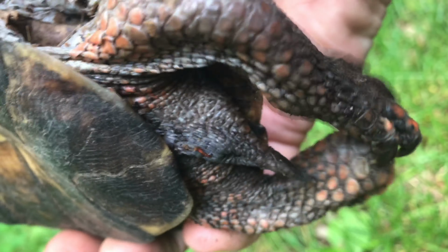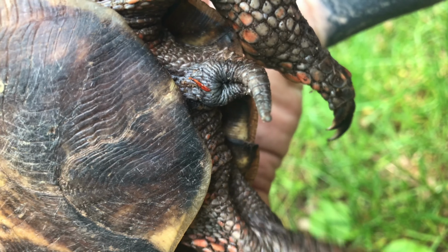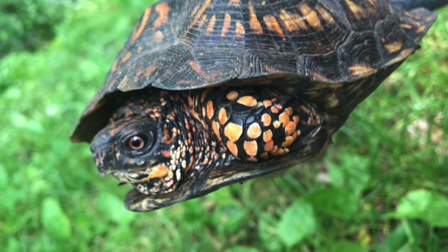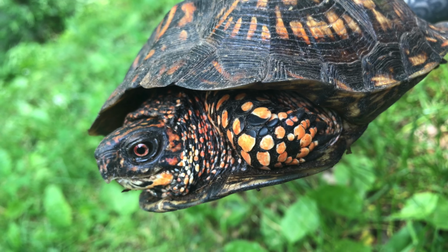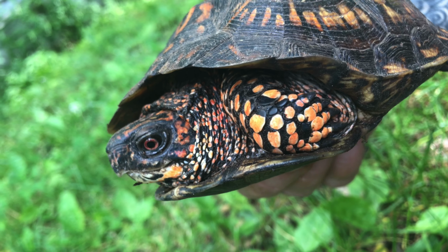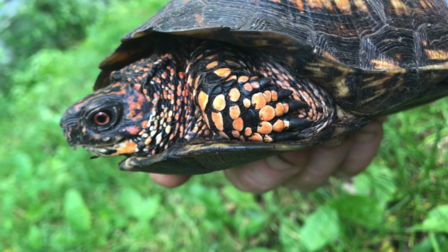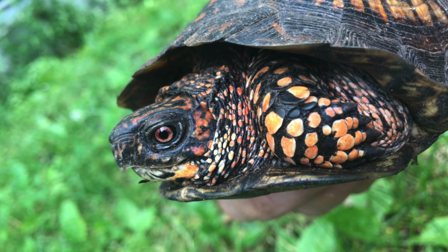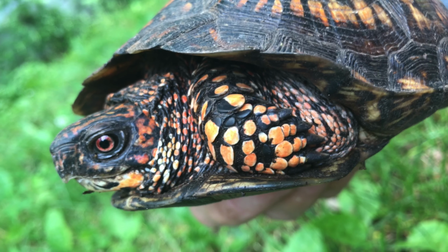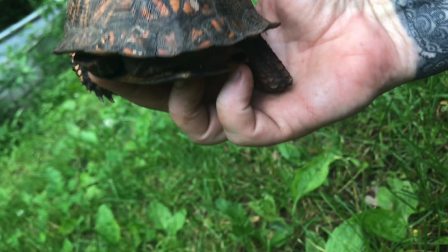The cloaca, you could see it's located a little bit further along the tail. What's that noise? That's him exhaling. He has to exhale very quickly if he wants to pull his head in quickly, because his lungs take up room, and when his head pulls in, his neck and his arms take up room, so he has to expel air to make room for his appendages.